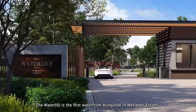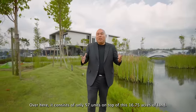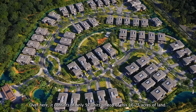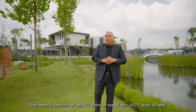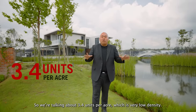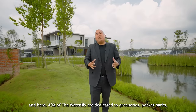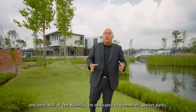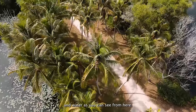The Waterlily is the first waterfront bungalow in Wetland Estates, the private enclave of Gamuda Cove. Over here, it consists of only 57 units on 16.75 acres of land. So we are talking about 3.4 units per acre, which is very low density. It's fully gated and guarded, and 40% of the Waterlily is dedicated to greeneries, pocket parks and water, as you can see from here.